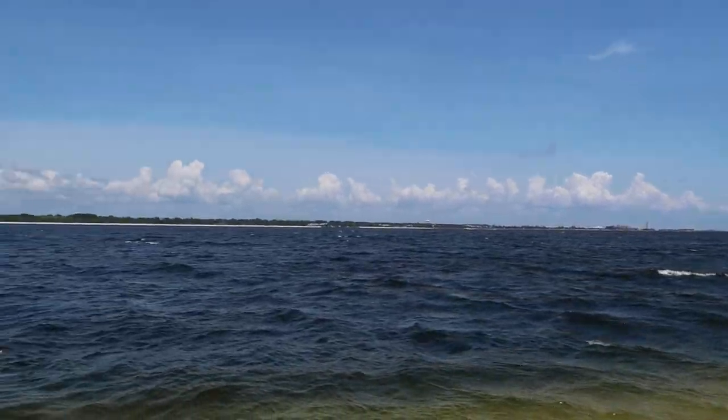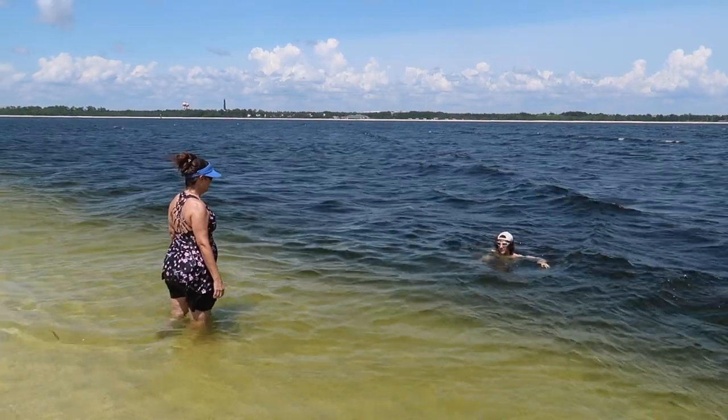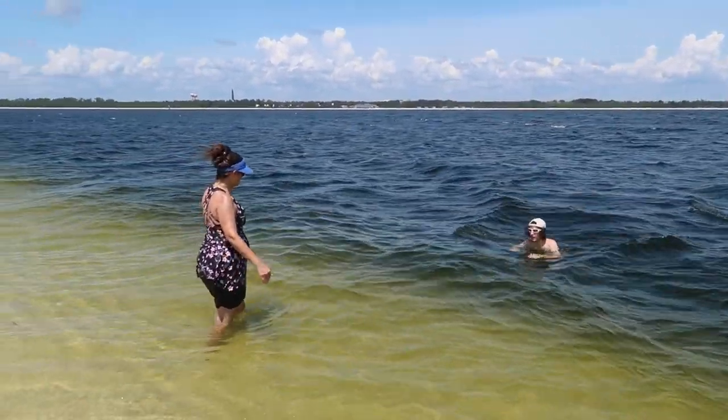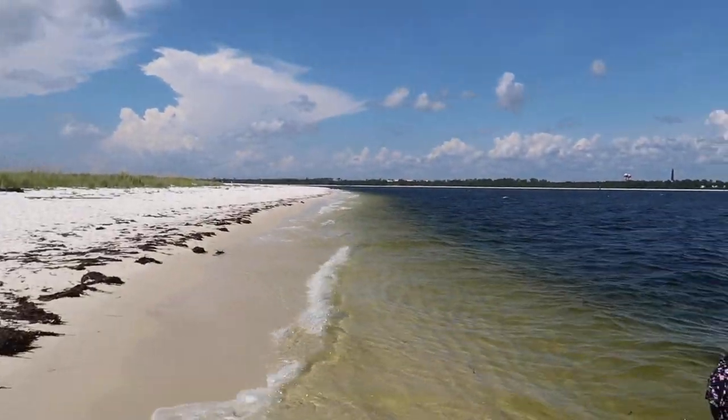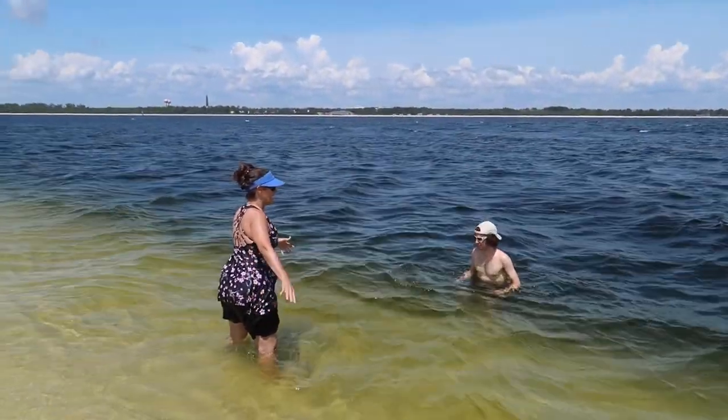All right, so we finally caught up with my mom and look how close the drop off is to the sandbar over here. I told Dennis we should come over here with a net, but he was like, no, if I catch something, I won't be able to bring it back. But wow, this would have been the place to do it. There's a lot of fish over here.